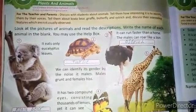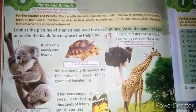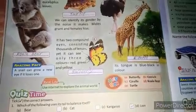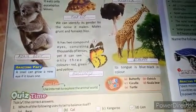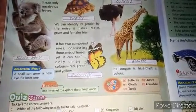Then the third one: it can run faster than a horse, and the male can roar like a lion, and its name is ostrich. Now the fourth one: it has two compound eyes consisting of thousands of lenses. It can see only three colors, red, green, and yellow. So interesting. It has thousands of lenses, but it can only see red, green, and yellow. And its name is butterfly.